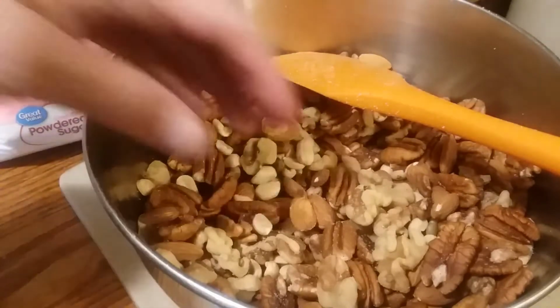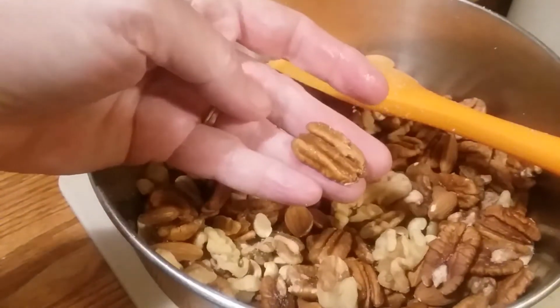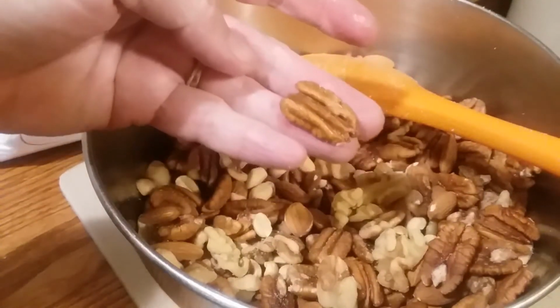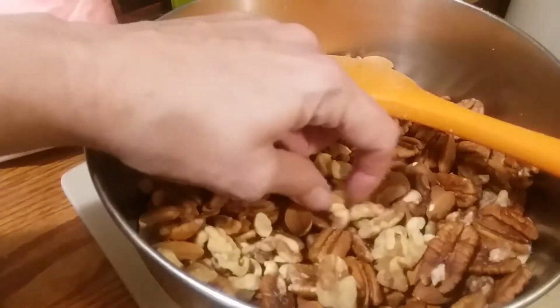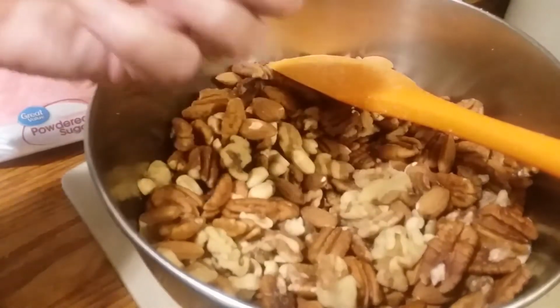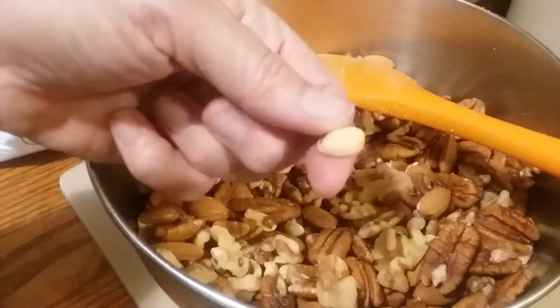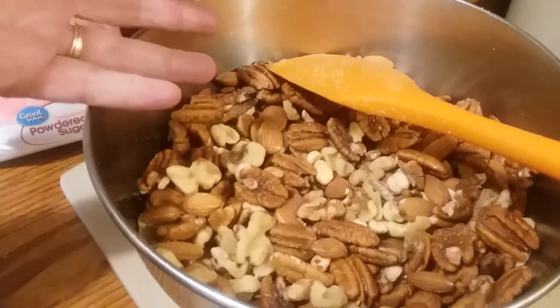So he does a combination of nuts. I'm using all the rest of my pecans. I want to use them all up because they've been frozen, and I just don't want to put them back in the freezer. I think they might lose flavor. So I've got pecans. We had a few walnuts, a few almonds, and a few peanuts. And I kind of generally have half pecans and half everything else.